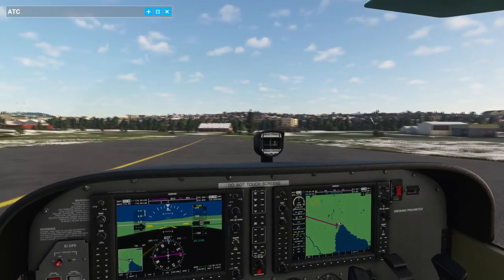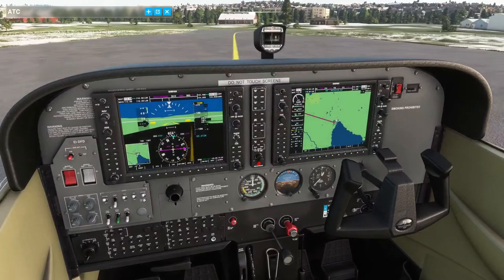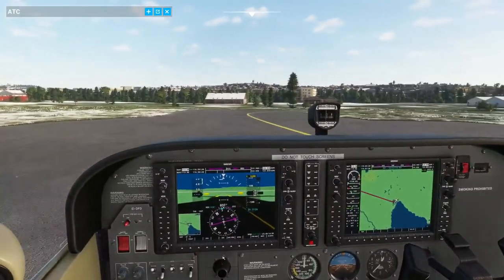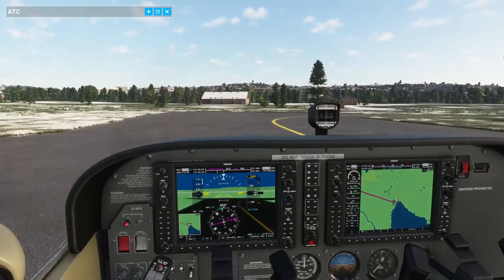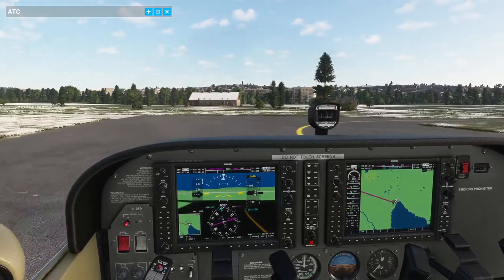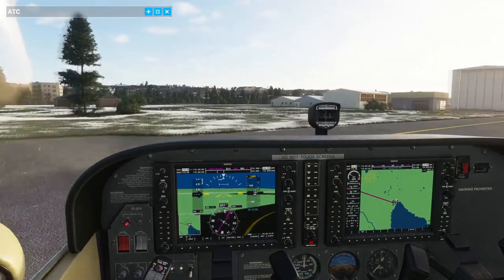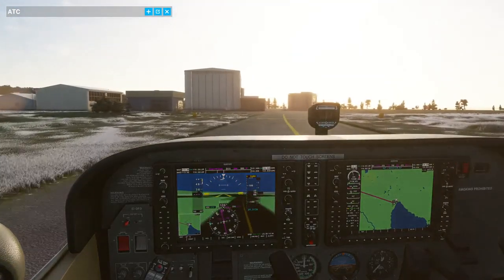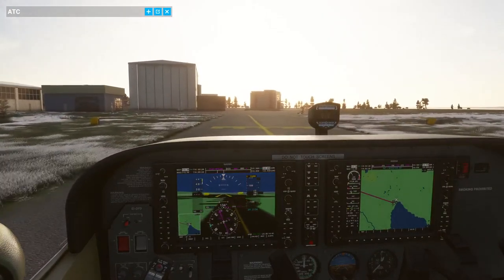We'll bring up the flaps. Let's put on our taxi light, take off the landing and strobes. We'll head over to the ramp here. Looks like they're expecting us, which is excellent.